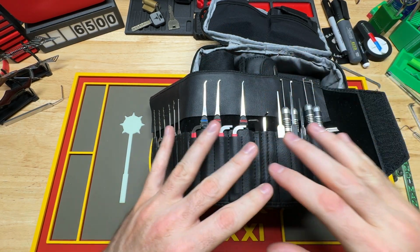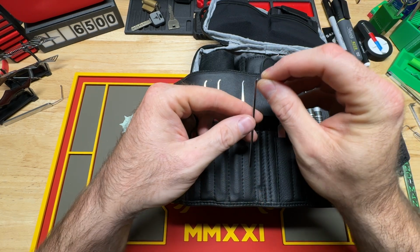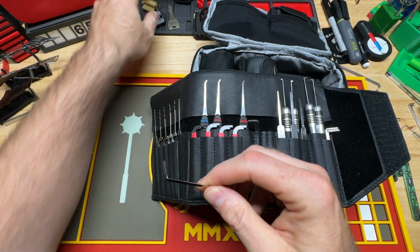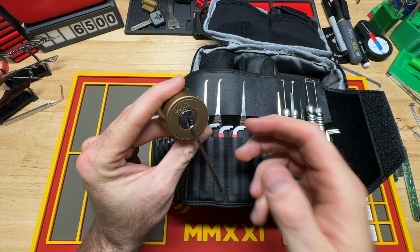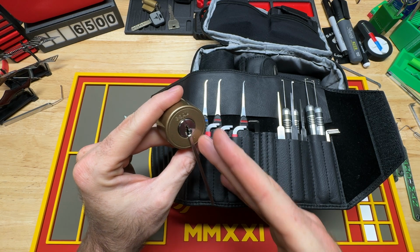If I ever have a Sandman Essential Lockpick kit for Multipick, it probably won't happen. I don't know. I like using this Euro tensioner. I like using that because it will sit at the bottom of a lock. I don't have a lock in front of me. Are you kidding me? All right, so here's a lock. So I like to put this at the bottom, and then that lifts that pick up a little bit and gives it something to rest on.